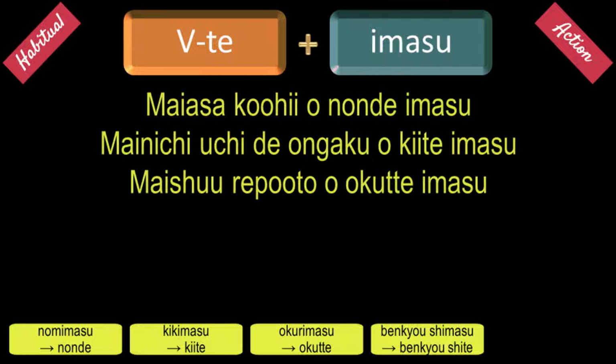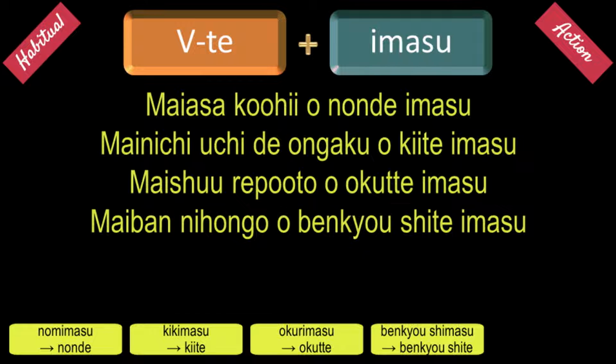Benkyou shimasu means to study. The te form is benkyou shite. By adding imasu to it, we will get benkyou shite imasu, which means studying. So, if you are studying Japanese every night, then you can say Maiban nihongo o benkyou shite imasu. Here, the word maiban indicates a habitual action of studying Japanese every night. Let me give you one more example.